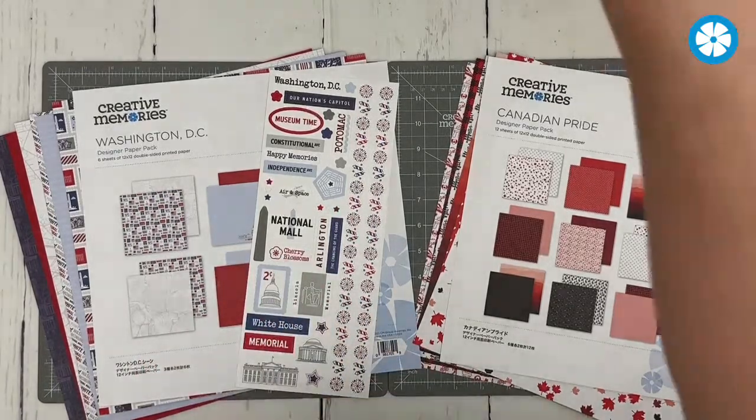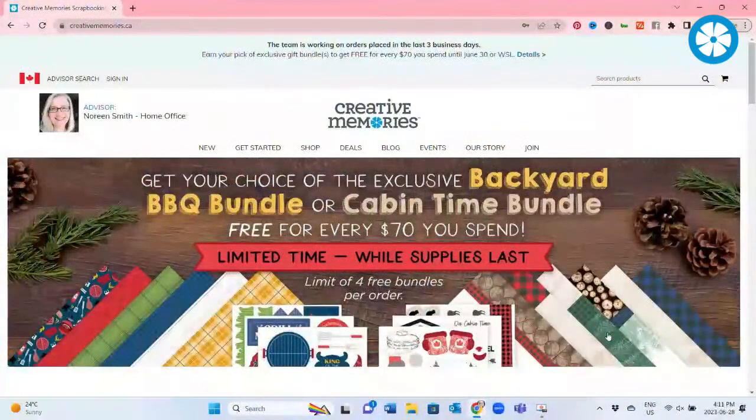Now, if you have been noticing online, let me switch you over here to my computer. Right now, we have a couple of great promo bundles that have a wonderful mood and feel to them. We've got the Backyard Barbecue bundle, which you can see on the left-hand side of the screen. And look at the colors and the fun things in there. We've got red, white, and blue. And then in the Cabin Time bundle, on the right-hand side of that image, you can see some great red and black buffalo checks, which are very Canadian feeling. And even the little fun enamel mugs that are on the sticker sheet there.